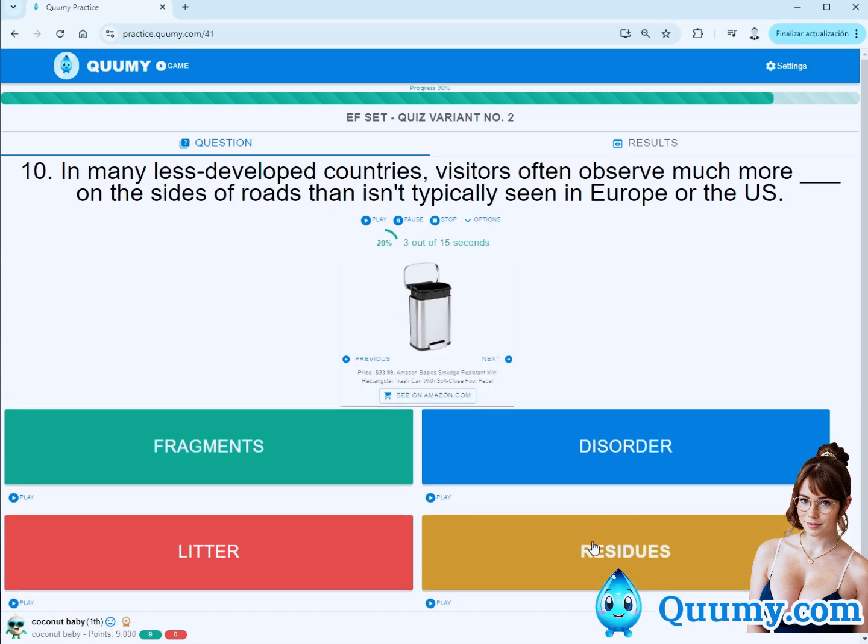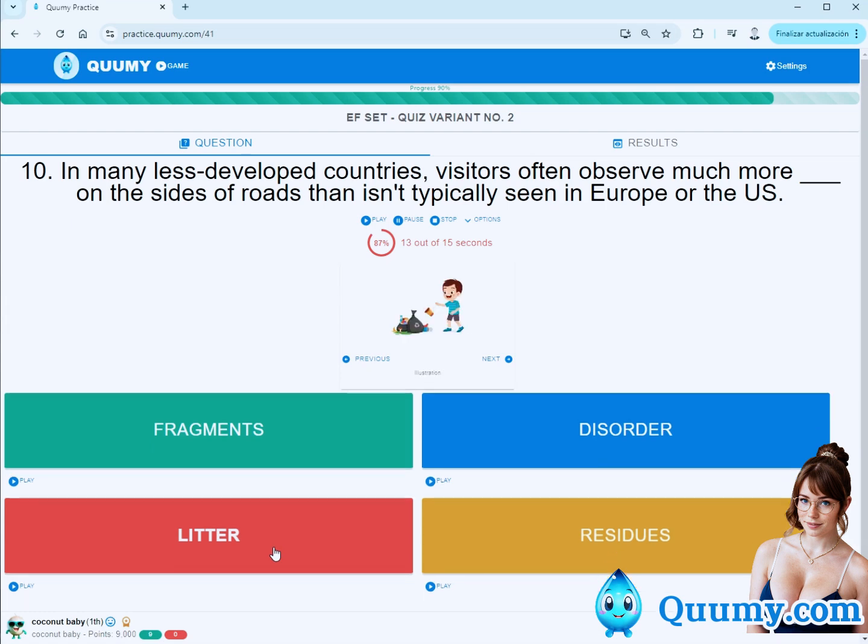In many less developed countries, visitors often observe much more on the sides of roads than isn't typically seen in Europe or the US. 1. Fragments. 2. Disorder. 3. Litter. 4. Residues.